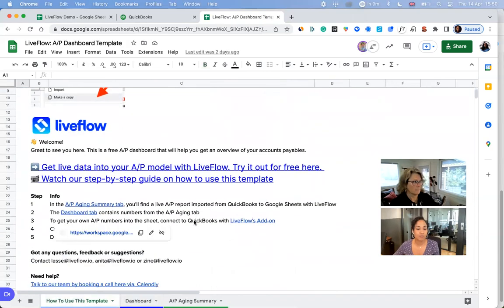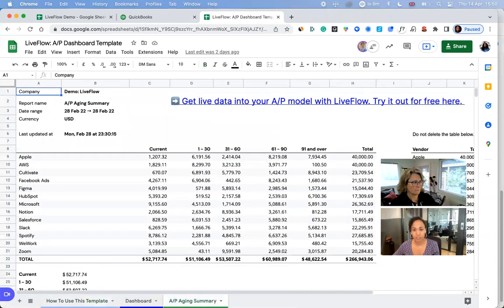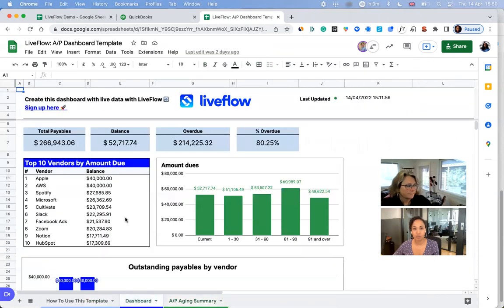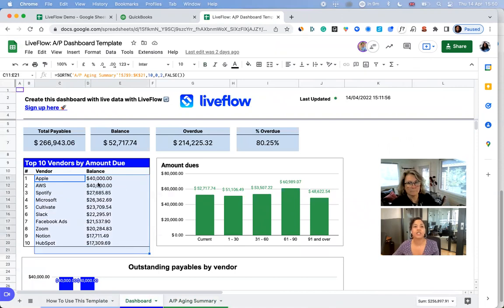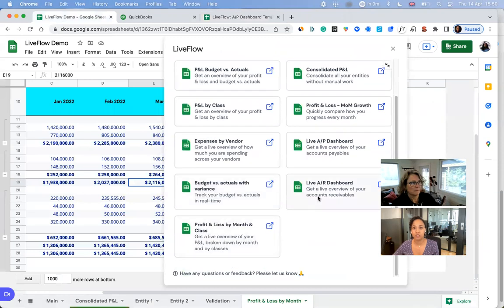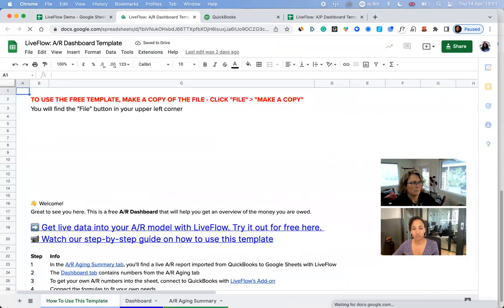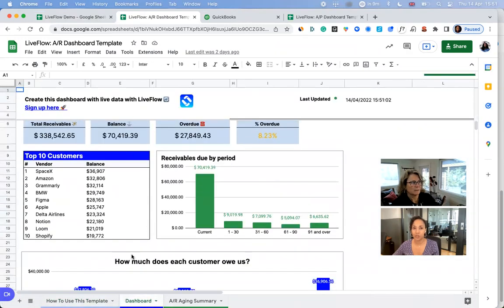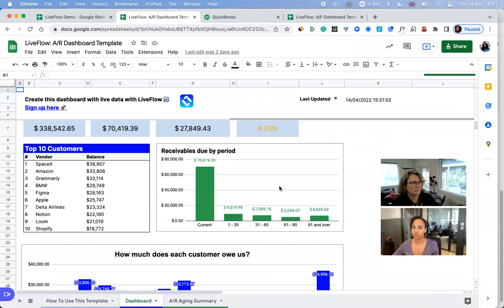And another one we have is for accounts payable. Basically here you pull the AP aging summary report. You can see it here, it's very standard. And then we build this dashboard that says, let's collect the top 10 vendors by amount due. We have this formula that pulls the numbers from this original report and shows you your top amounts due. And the same for accounts receivable here. That allows you to build a dashboard that explains it in a very simple and easy to understand way, like all of the accounts receivable that you need to track.